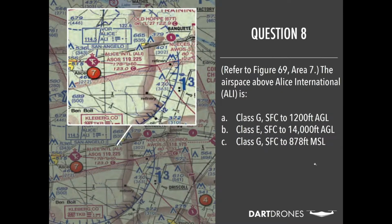Next, question 8, refer to figure 69, area 7. The airspace above Alice International is what? This is another question that's going to ask us where we see that transition from Class G uncontrolled to Class E airspace. Because Alice International is a magenta icon, we know there's no control tower there. I also don't see a dashed magenta border surrounding it, so we know it's not a surface area of Class E airspace, but it does fall within one of these thick vignetted magenta border regions.